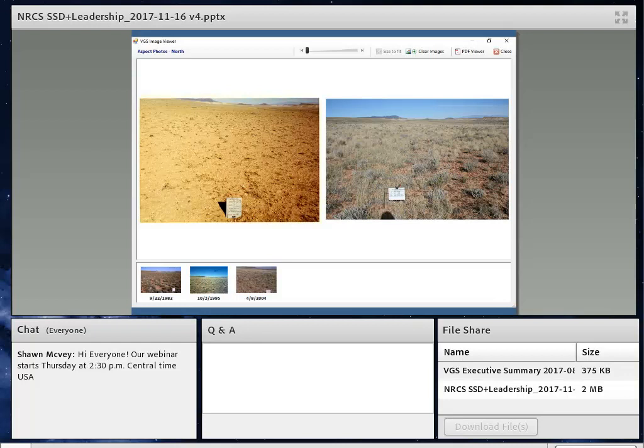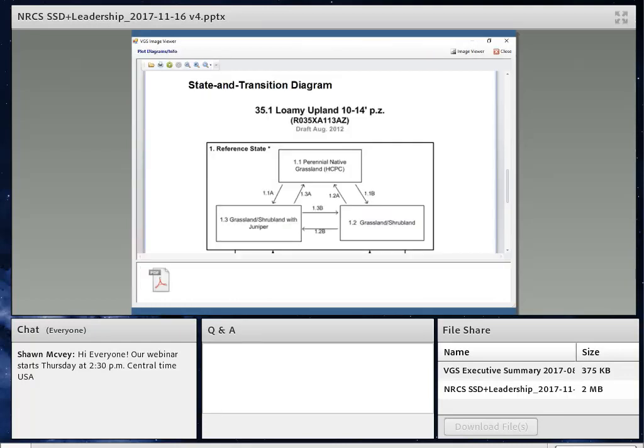In addition to photos, you can also associate documents, PDF documents, with a particular location. You can associate other documents as well, but if you want to look at them, then they need to be either photos or PDFs. That's available so that we can keep all of this information together and have it with us when we go to the field or when we're doing more regional types of analysis.